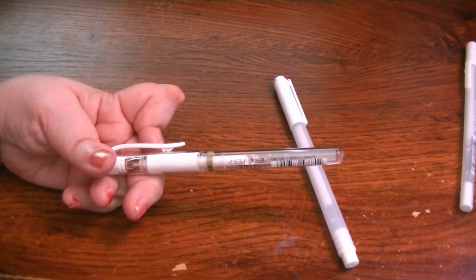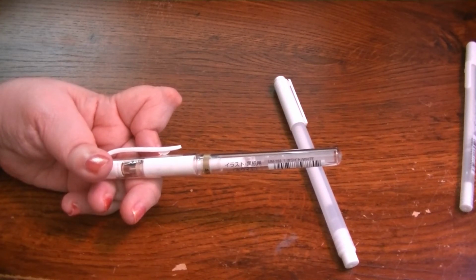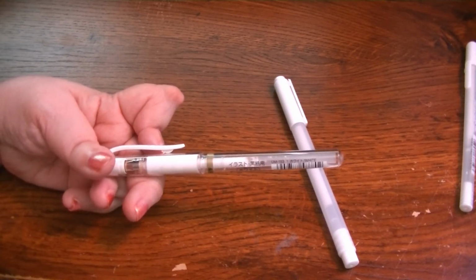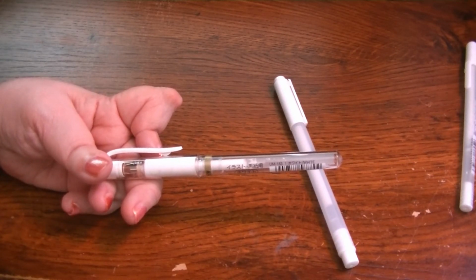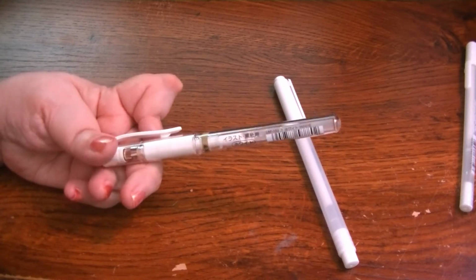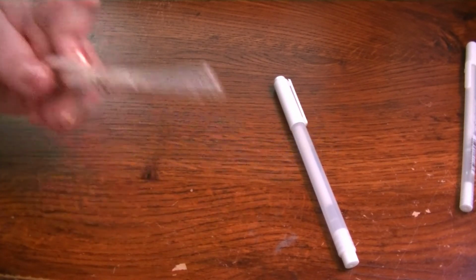They do perform a little bit better as far as the white line or the white dots are more opaque. So if you're going over something bright colored, say you've got a hot pink, and you want to do a white accent, it doesn't fade out into a pale pink necessarily as much as you get with the white Jelly Roll. But still, occasionally it will skip, and it's not entirely consistent, but I still really like this one.